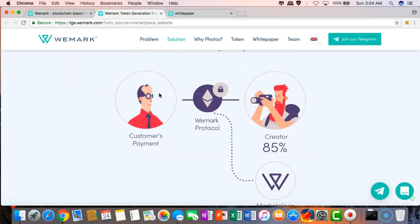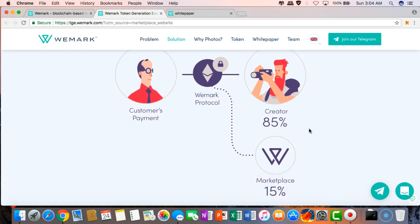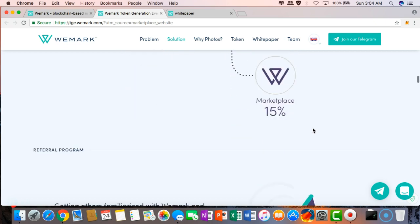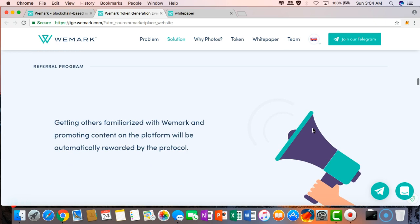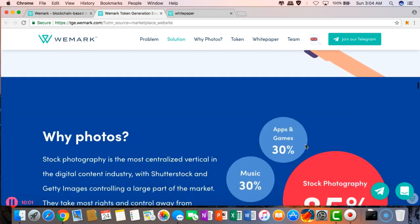Okay, you can see the illustration right here, the customer's payment. This is the Wemark protocol. 85% of the royalties will go to the creator. Okay, and you can see right here, 15% goes to the marketplace. All right, and they have a referral program as well, in which getting others familiarized with Wemark and promoting content on the platform will be automatically rewarded by the protocol. Wow.